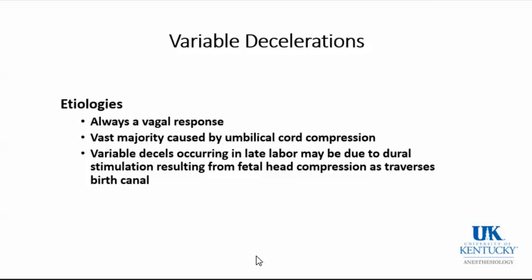Variable decelerations are also a vagal response. I've seen that as a question. What's the etiology? The answer is vagal response, both for early decelerations and variable decelerations. The vast majority of your variable decelerations, though, result from umbilical cord compression. So they can be more concerning, especially if this is happening with every contraction, because that is interfering with uteroplacental perfusion as a result of that cord compression.